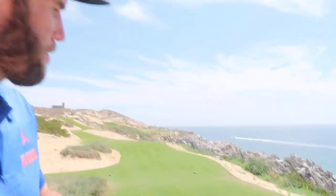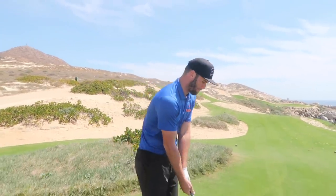The wind's not terrible and it looks like it's actually coming a little off. Oh, there was a butterfly in your ball. Oh, good luck. But when the wind is ripping up here, this is one of the hardest shots in golf, I feel like.